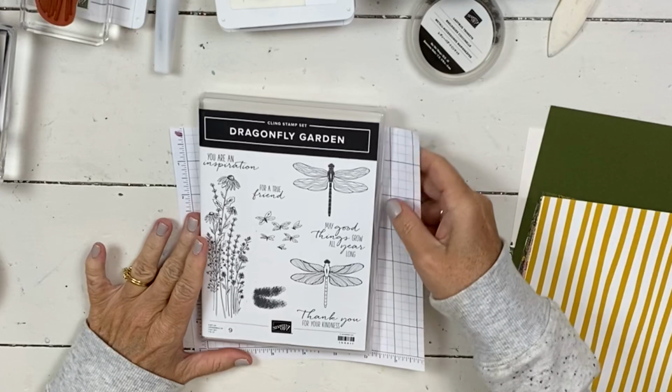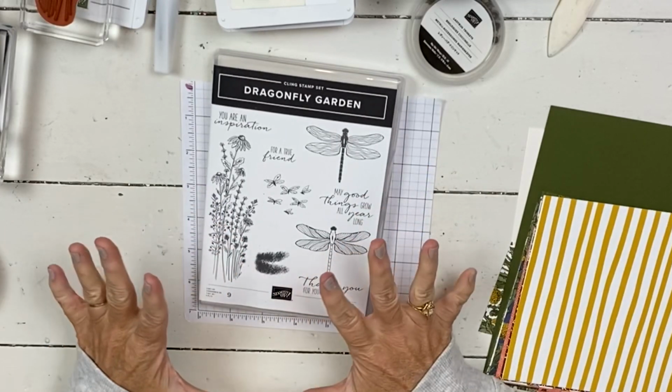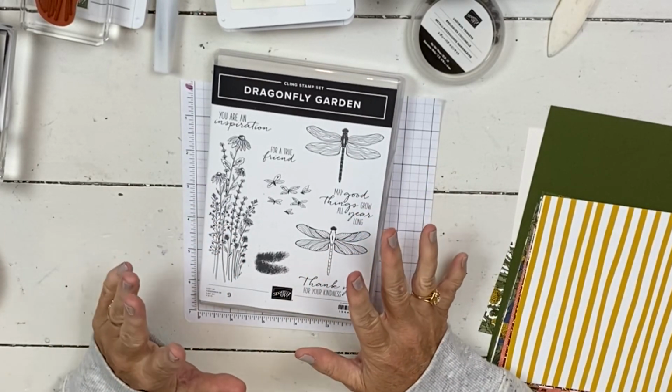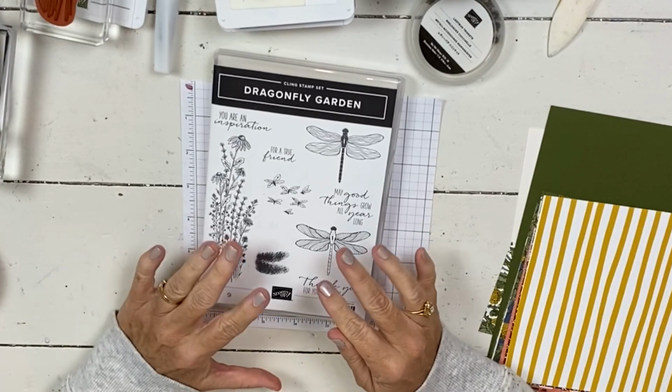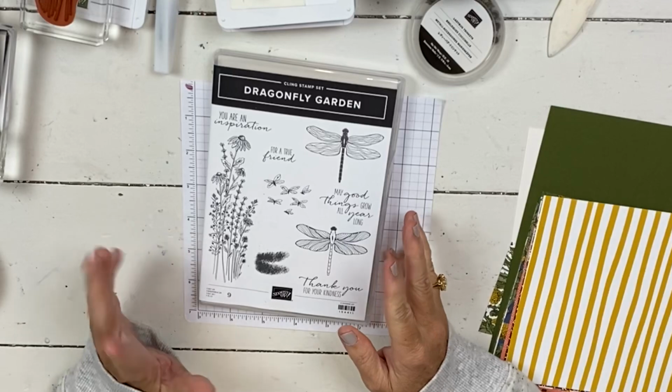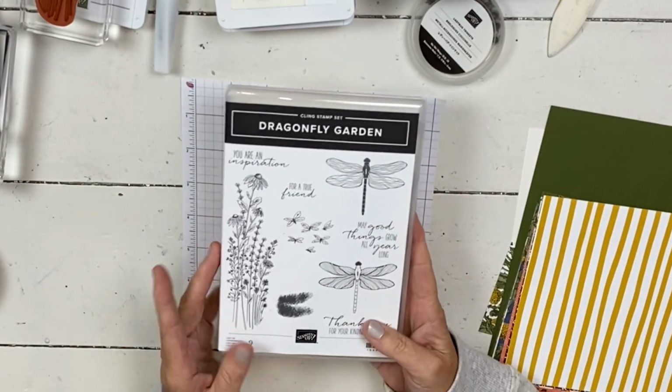Today I have a little sneak peek card for you because I know it's October and I know it's freezing cold, at least in our neck of the woods, and the tree in our backyard is still beautiful, but it's cloudy and half the trees have already lost their leaves.